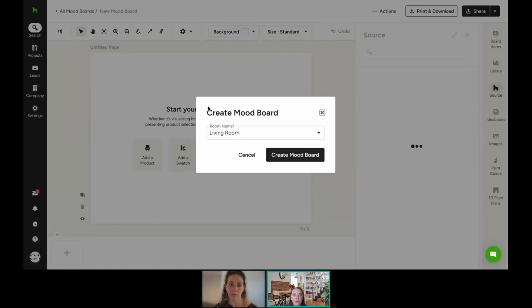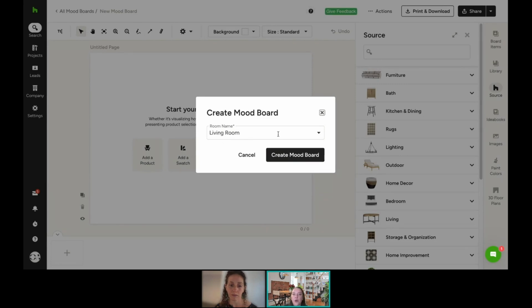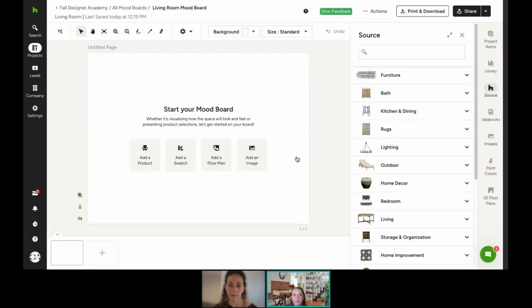Once I click to start the mood board, this will show me a list of rooms that I have created in this project. If maybe this wasn't a living room, it was the kitchen, I can always add a new room. You'll see that option here. Since this is our living room, I'll select living room and create my mood board.